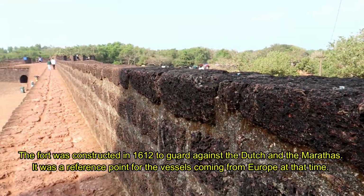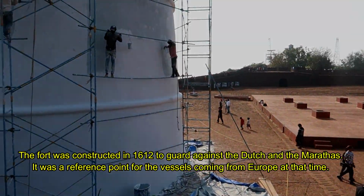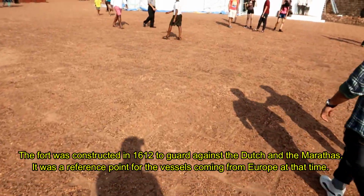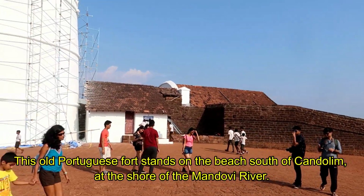Let's share some knowledge about the Aguada Fort. The fort was constructed in 1612 to guard against the Dutch and the Marathas. It was a reference point for vessels coming from Europe at that time. This old Portuguese fort stands on the beach south of Kulem, at the shore of Mandovi River.